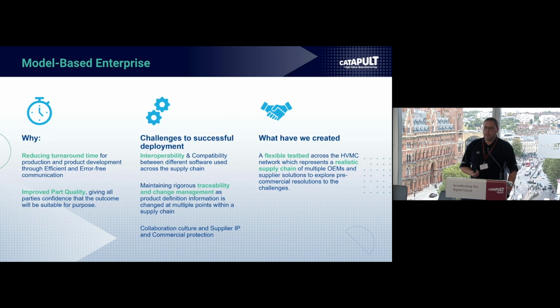Why would you do that? It reduces your turnaround times. If you're not having to recreate information from a model onto a drawing sheet into another model, it's obviously going to be quicker. And by not having to do that recreation, there's less chance for making mistakes, so your part quality will improve overall. But there's a number of challenges. Interoperability has been raised as a challenge a number of times today already, and this is no different.